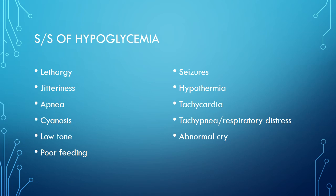Like I said, signs and symptoms of hypoglycemia sometimes are kind of non-specific, but often these kids will become jittery. They can become kind of lethargic. They can develop apnea, cyanosis. They might have low tone, be hypotonic, have poor feedings, and disinterest in feeding. If it gets really low, they can have seizures. They're more prone to hypothermia. They can become tachycardic and tachypneic and develop respiratory distress, and they may have an abnormal cry.